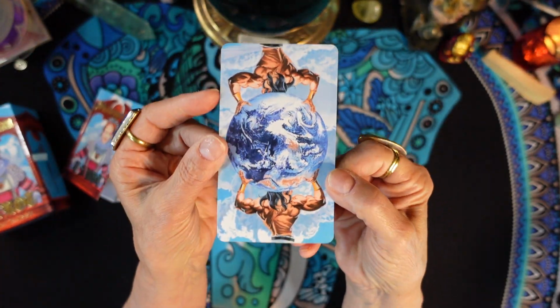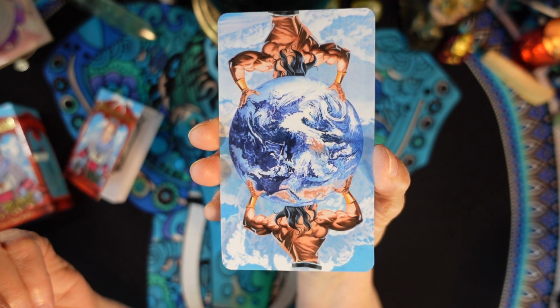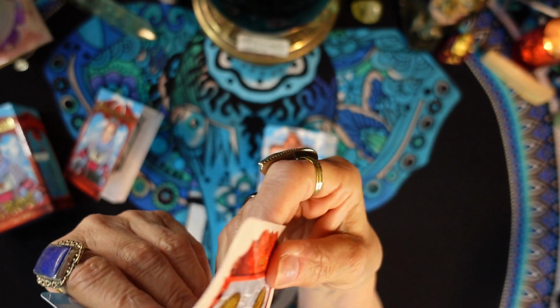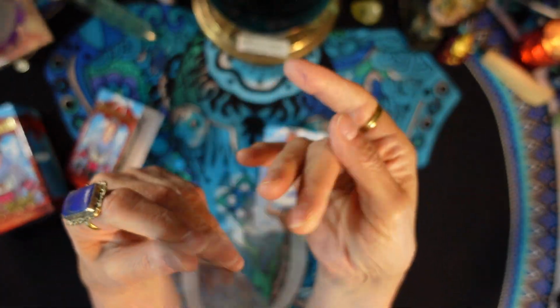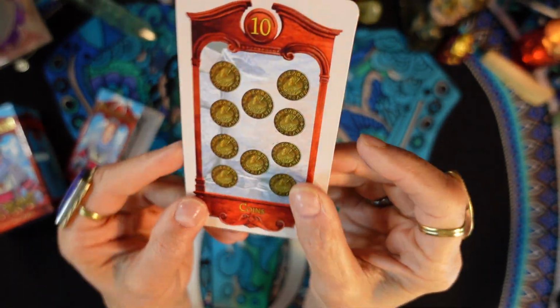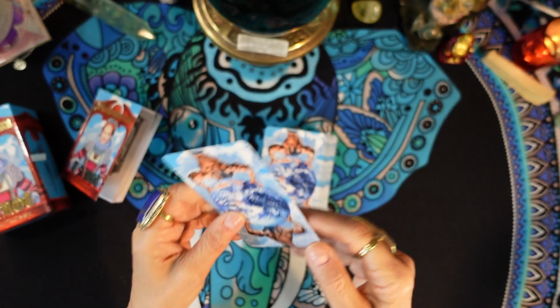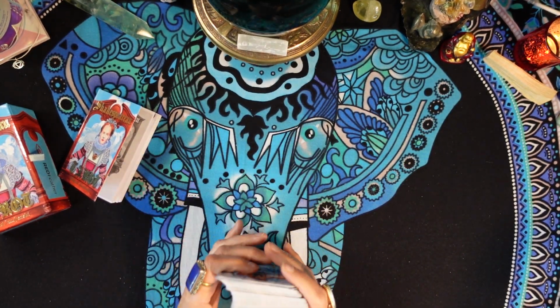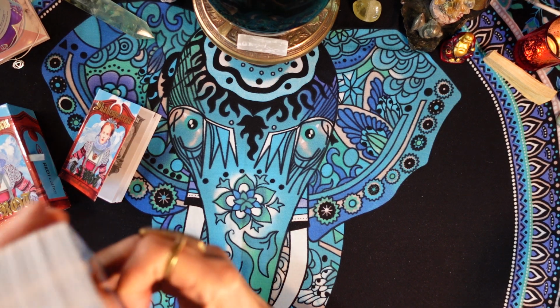These are reversible, and this is what the back looks like. It is thin to medium weight. It's not super thin, but it's very bendy, and the cards are glossy finish. So let's take a look at the cards one by one. Again, we'll do a reading at the end to see if you like the way the book is written.